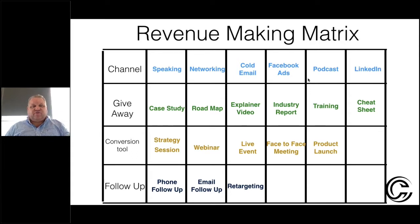So what is your giveaway? Do you give away a case study, like a video case study they can watch? You might do a roadmap, a plan. Hey, here's a step-by-step process that we know that we utilize to maximize our clients' engagement of customers or generating leads.